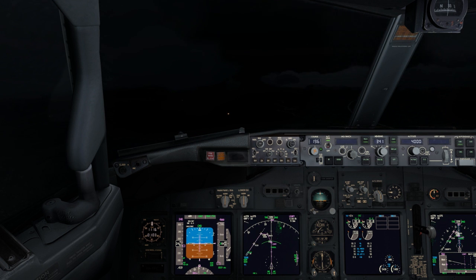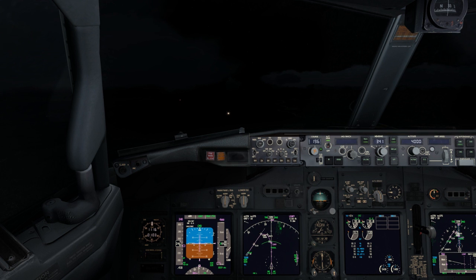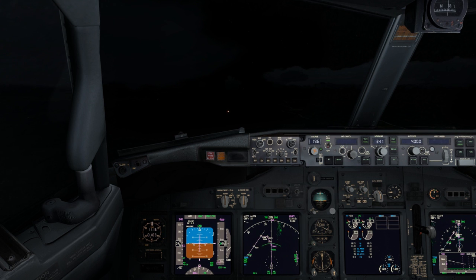Jetstar 812, contact Brisbane Tower 120.5. Papa Juliet, descend and maintain 2,500 until established, cleared ILS approach runway 19. Down to 2.5, cleared ILS, runway 19, report established. Sierra Papa Juliet.